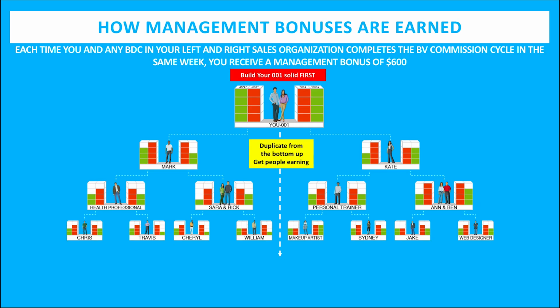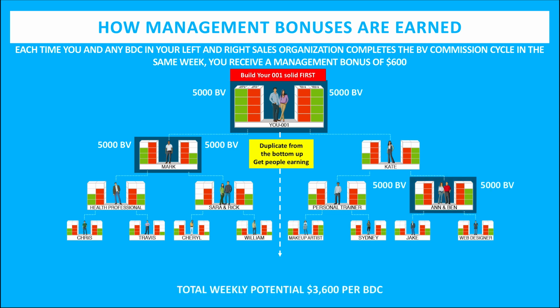Here is how the business really works. We duplicate from the bottom up and get people earning. You build your 001 first and max it out. As we work down the left side and the right side, we want to first max out and hit the cycle out 5 and 5. And really the first goal is professional coordinator.